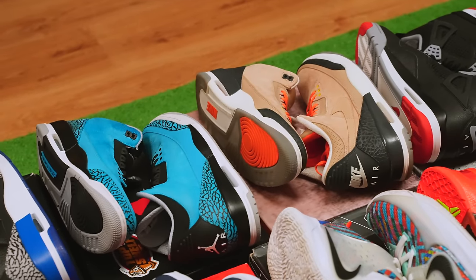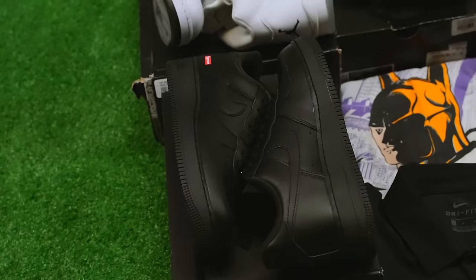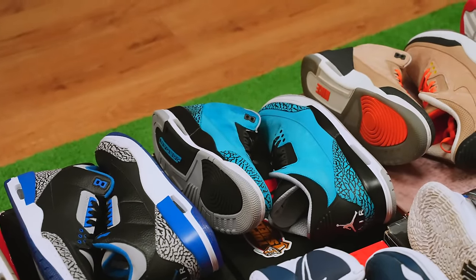White Metallic 5s that we just got yesterday are already going out. The All Black Supreme Air Forces, those Air Forces usually do really well. 2 Kyries and a couple 3s going out. Powder Blues, that's a shoe you don't really see every day, and that pair is really, really clean.